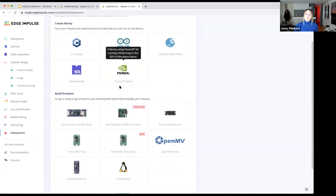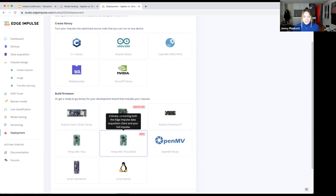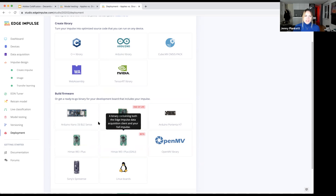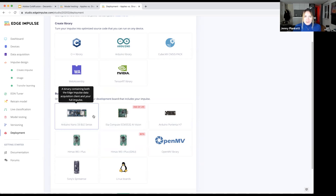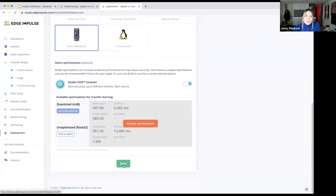Today, and most often for people who are developing with Edge Impulse with an officially supported board, this page will change depending on the type of sensor data that I've uploaded onto my data acquisition tab. Today, because I've uploaded image data, I've only seen boards that are officially supported with image sensors on board. So these pre-built firmwares are essentially proof of concept applications that I could directly drag and drop or flash onto my microcontroller. And you can get started inferencing and classifying images directly on the edge without having to write any code. So I could select the Sony Spresense if I wanted to, scroll down. All I have to do in order to get a binary to drag and drop and flash is click build.